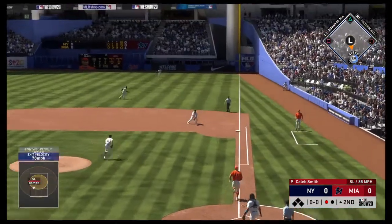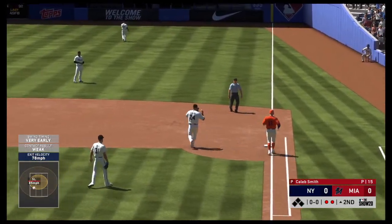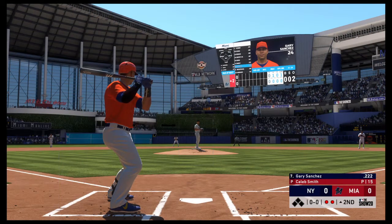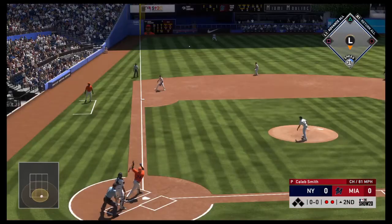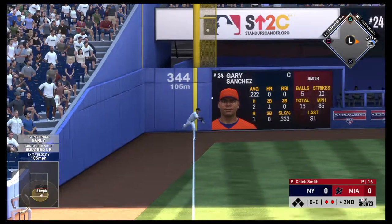To first. He's got it. And he'll step on first for the out. Three unassisted. Standing in, Gary Sanchez. He'll work on keeping this top of the second alive. This is line to left. That gets down, and he's got himself a base hit.